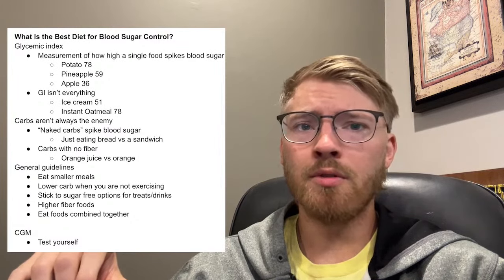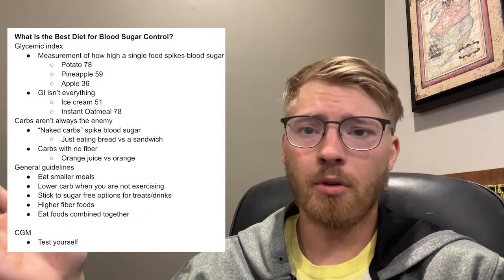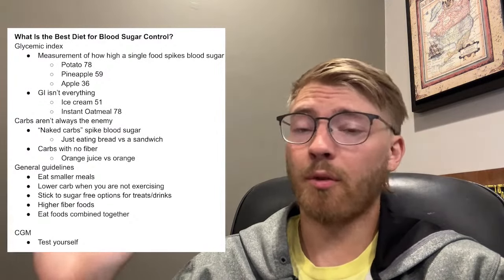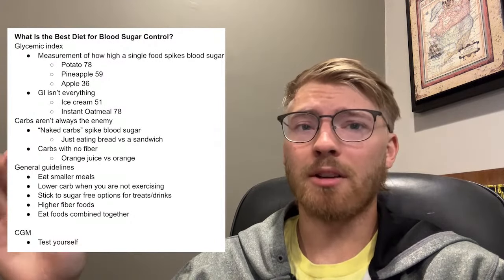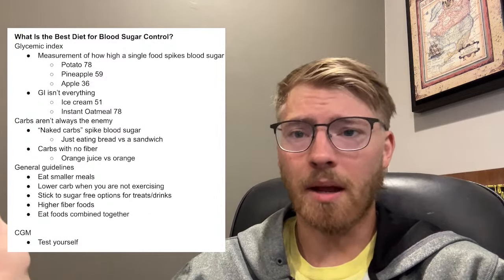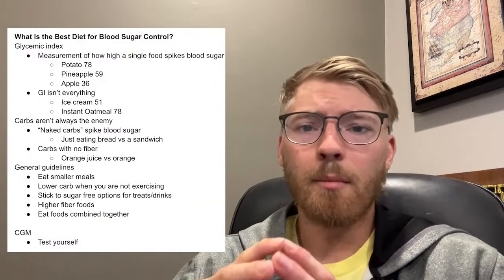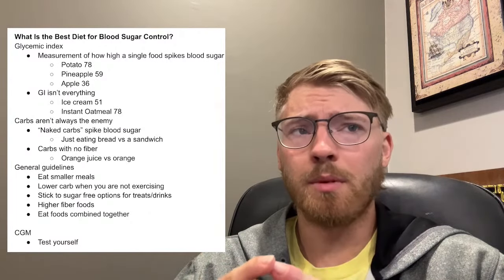Because when you're trying out all these different foods, you may notice that for you, potato, we'll go back to the top example, doesn't actually spike your blood sugar quite that much. Just for whatever reason, your body doesn't do it. But an apple might actually spike your blood sugar a tremendous amount. So all of these glycemic index numbers are averages based off of a bunch of different studies. But everyone is their own individual species.